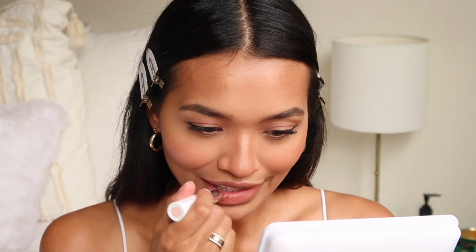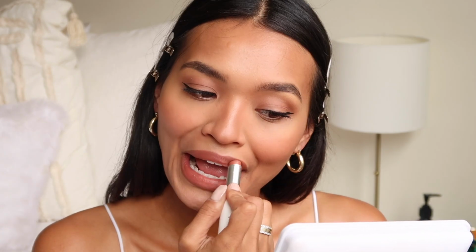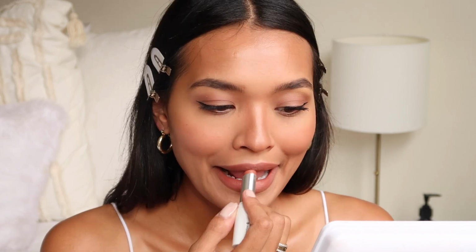And the other reason why I love this so much is that it has such a nice, soft feel, and it's very buildable. If you wanted just a wash of color, this is really nice to use, but I love to pack it on. This color is just to die for.